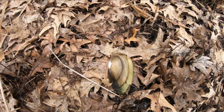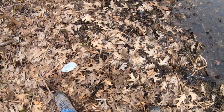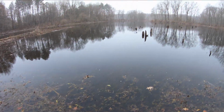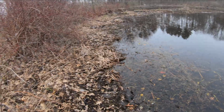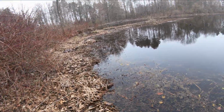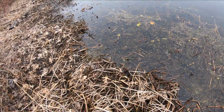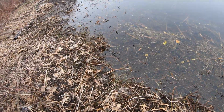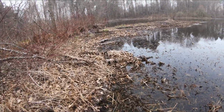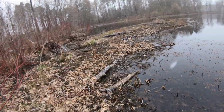Right here, it's a clam. Nice food source. I mean, there's plenty to eat if you know where to look, and if you resort to eating roots and clams and grasses and greens. I'm not seeing any footsteps, but I'm sure sometime or another they come right here, probably looking for the clams, honestly.